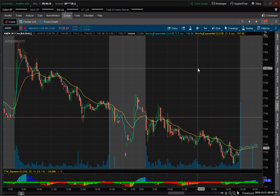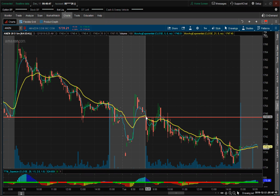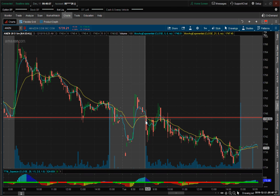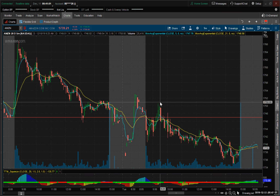This is just AMZN for Tuesday, December 10th, 2019. We opened up right about at 1747 and quickly broke down. Somewhat of an opposite open from yesterday, where we were opening really right at 1747 and ran. So today, breaking down, a little bit of retracement, started to roll over, and then it bounced.